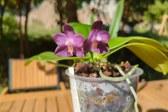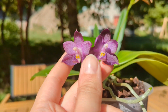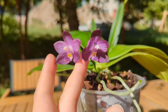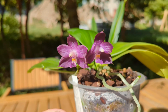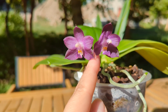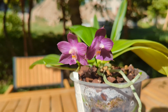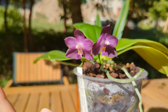As I mentioned in my previous video, I use my tap water to water my orchids. Its parameters are about 6.4 pH, and when I fertilize, I usually use pH raisers, so it can rise to 7.5. But that's pretty much the trickiest part.